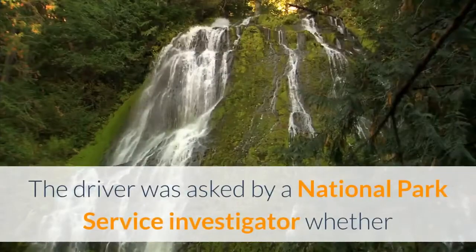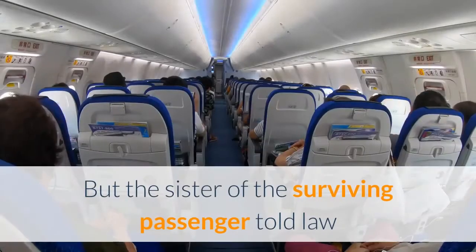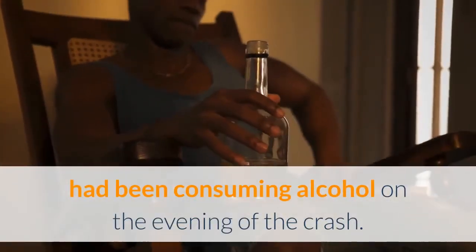The driver was asked by a National Park Service investigator whether or not he'd been drinking, to which he said he had not. But the sister of the surviving passenger told law enforcement that all three of those inside the car had been consuming alcohol on the evening of the crash.